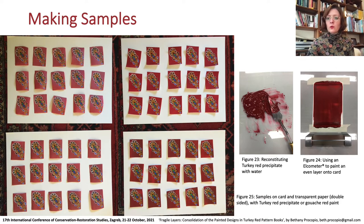Alongside this experimental paint, samples with a commercial alizarin gouache were also created for the sake of comparison. Both Bristol paper as well as transparent paper were used, and the transparent paper samples were double-sided. Carbon paper was used to replicate the pattern taken from an original design and painted over with commercial gouache paints. Samples were then artificially aged in moist heat aging conditions at 80 degrees Celsius and a relative humidity of 65% for 28 days.